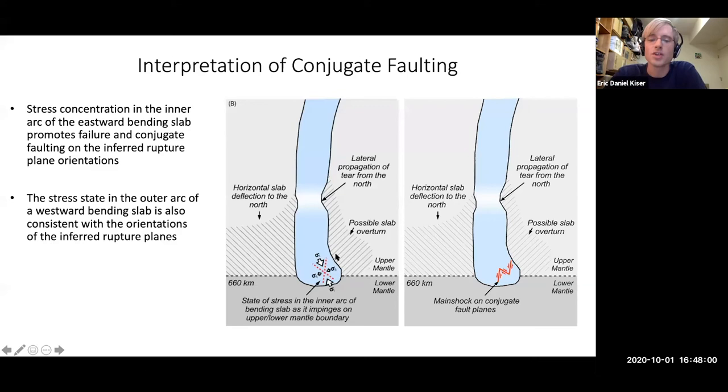Within that inner arc, you should focus compressional stresses, and in particular, you should basically rotate your sigma one direction slightly away from vertical within that inner arc. So if this occurred in the inner arc and you have this orientation of sigma one, that basically agrees really well with the inferred fault system that we've come up with from our back projection points, where you have this formation of conjugate faulting. The conjugate angle here and the orientation of the faults would suggest a sigma one orientation the same as would be expected from a bend in the slab. So that's how we think that the conjugate faulting may tie in with the orientation of the slab.